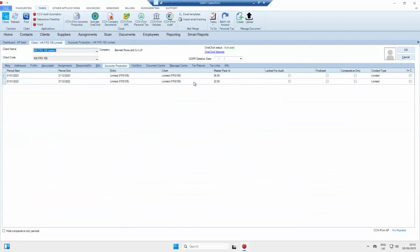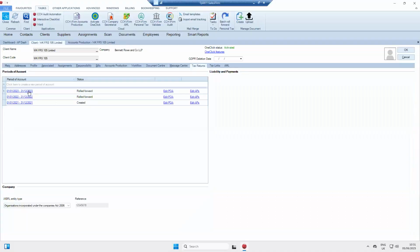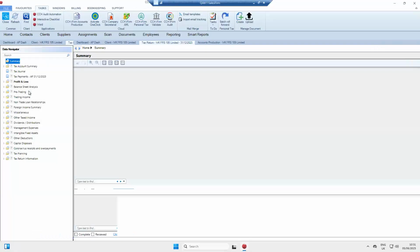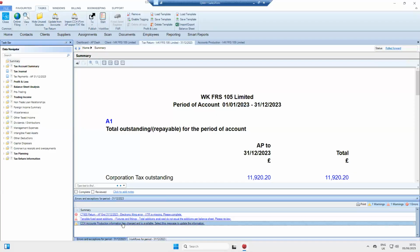To move on into the tax return side of things, I would select the tax return here and click into the 2023 period that we're going to look at now. We'll have a brief look at corporation tax, and you can see it opens up another tab for us for that corporation tax return. Now what I'm going to do is select update from accounts. It lets us know that we have accounts production information available in this error and exception panel at the bottom. So I can select either this button, or I could choose to click onto the error, exception or warning message essentially.